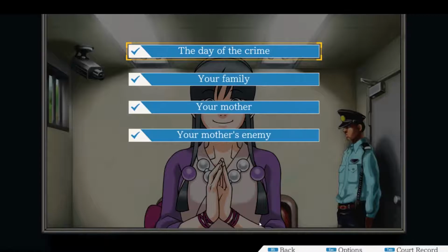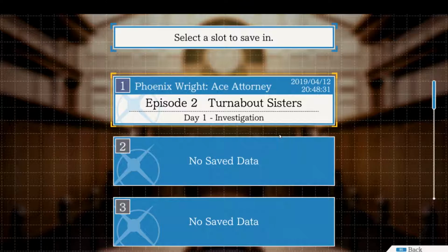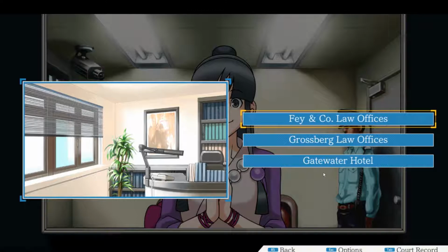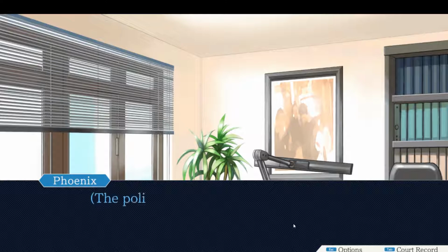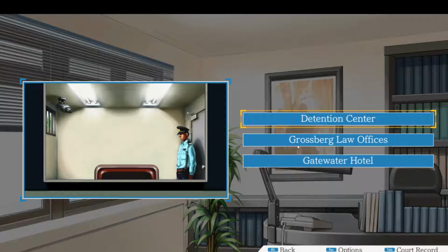Yeah, Pinky Heart Lady's hiding something, so yeah, we got this. So I'm gonna save right before this. Alright, so that's that. Alright, we're gonna move to... That's a good question. I'm gonna move to Bangle Law Offices? There we go. So he's gone home. Alright. So... if I move back here, she won't be there anymore? No, she'll still be there.